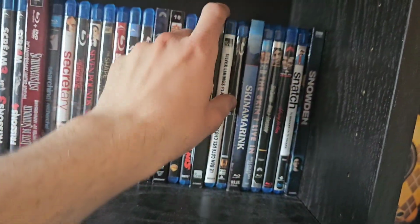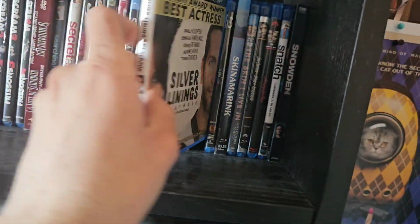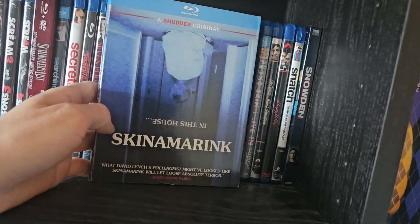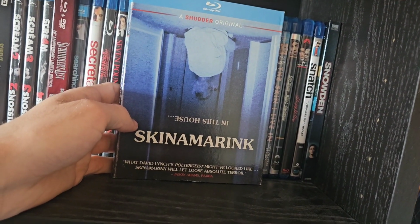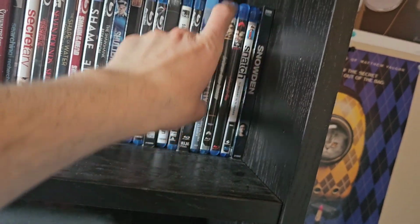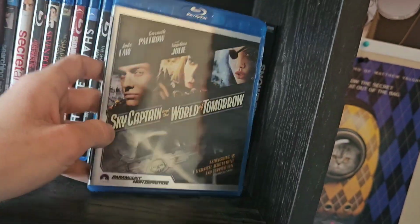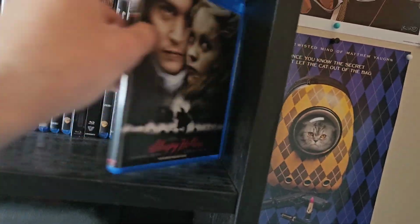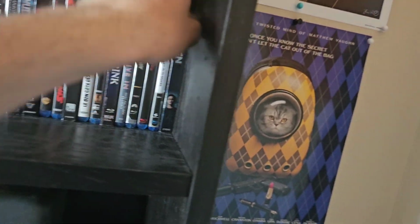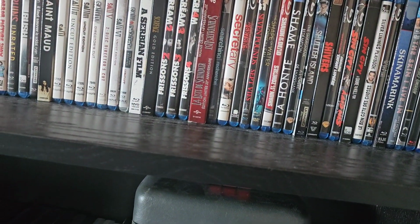Sin City. Sin City, A Dame to Kill For. Silver Linings Playbook. The Sixth Sense. Skinamarink. Not the worst movie I've seen, but it wasn't that great either. It just wasn't really for me, I guess. The Skin I Live In. Sky Captain and the World of Tomorrow. Sleepy Hollow. Snatch. And the last one for this second row, Snowden. And yeah, that's the second row.